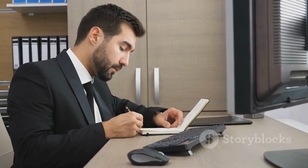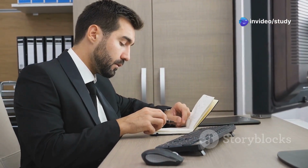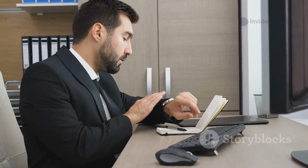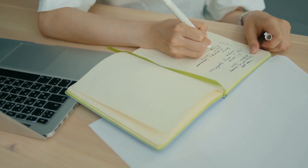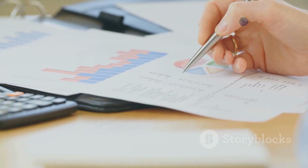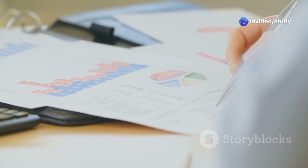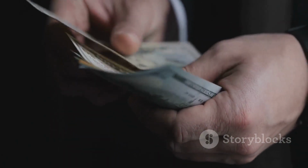2. Journals. In this step, you'll record your transactions in chronological order in a journal. Purchases journal, sales journal, returns inward journal, returns outward journal, cash book, petty cash book, or general journal. This process is called journalizing. 3. Ledgers. From the journals, transactions are transferred to individual account ledgers, providing a running balance for each account. This process is known as posting.